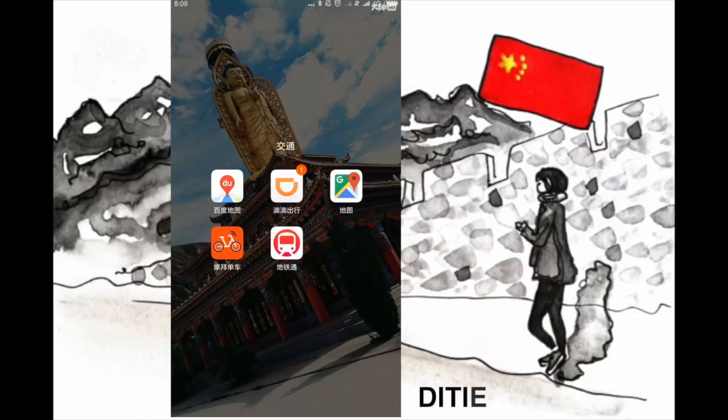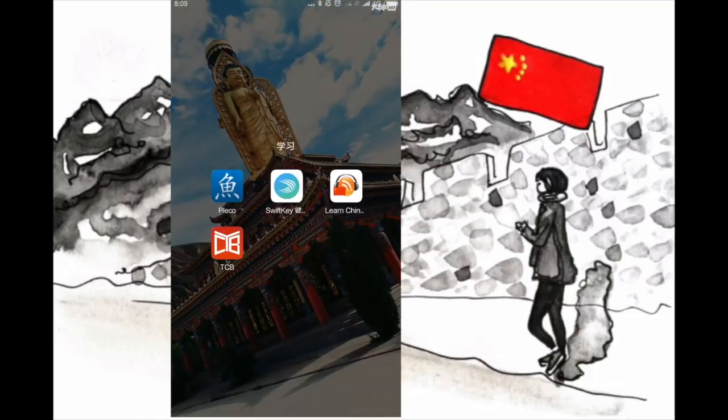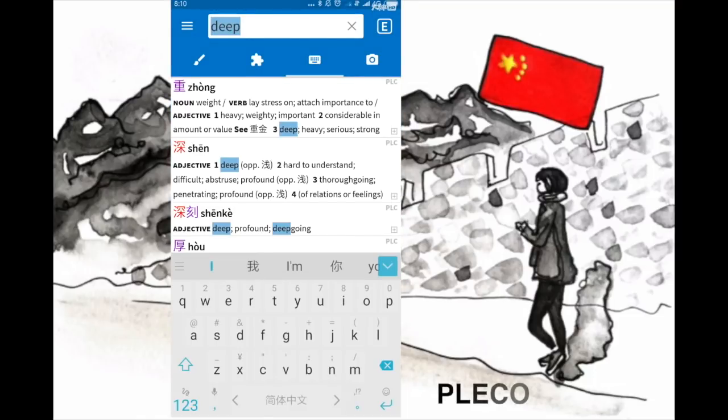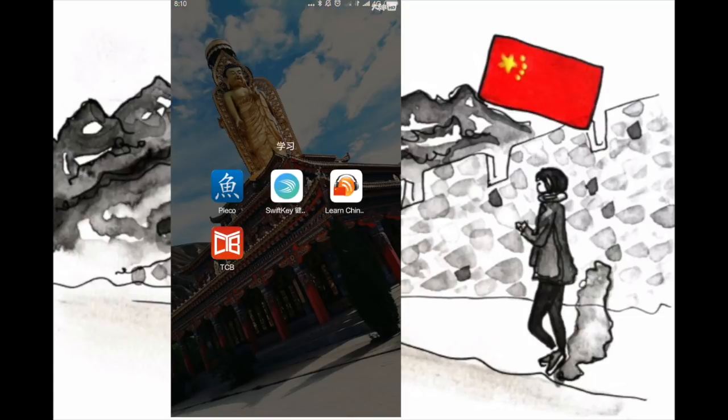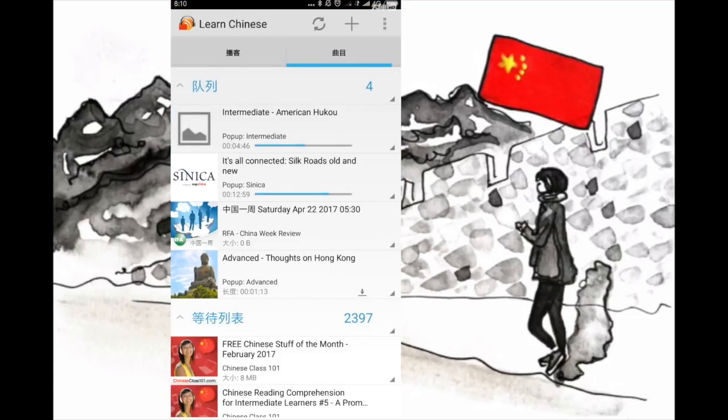Then we have the D tier, the subway map. Then I have Pleco here for my Chinese dictionary. It's just so important. Pleco is the best dictionary out there. And then Learn Chinese, nice one to listen to some Chinese podcasts.